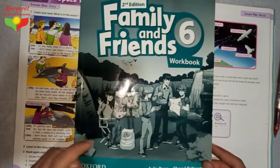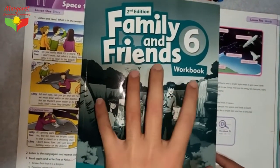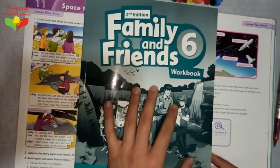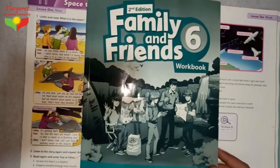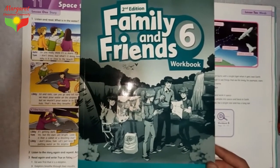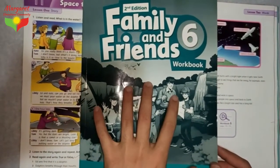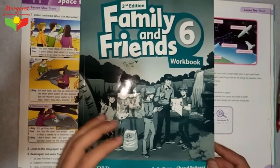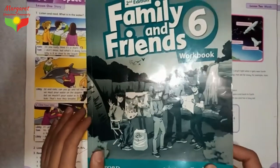Do not forget to do the exercises in the workbook, because without doing them, our efforts and your hard work would result in nothing important. You need this for your better understanding and for more practice, and also for your tests. Please do not forget this.